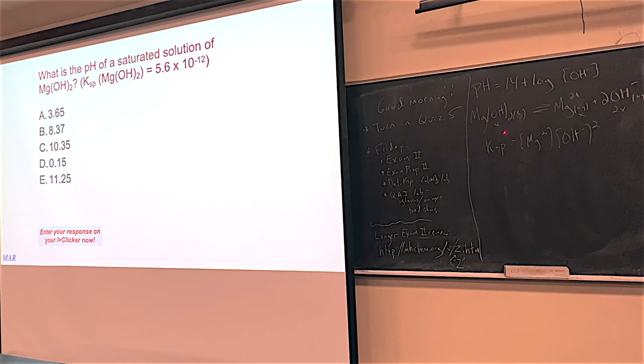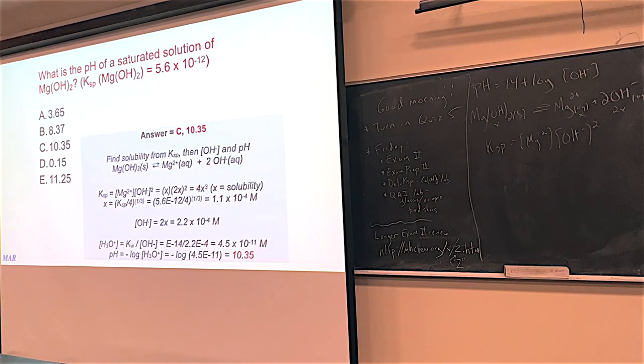And as we talked about earlier, for every X moles of the solid that break up, you'll have X moles of magnesium, but you'll have 2X of hydroxide, all right? So when it comes right down to it then, KSP is going to be X times 2X squared, or KSP equals 4X cubed. And the first thing you should do is solve for the solubility X. Now, whatever number you get there, the only twist is you have to multiply it by 2, because the hydroxide will be twice that number. And from there, you can use 14 + log hydroxide. You could also do KW divided by hydroxide equals hydronium, and then minus log of hydronium. But either way, at the end of the day, 10.35.